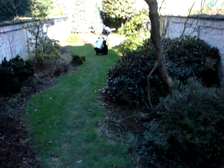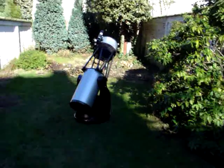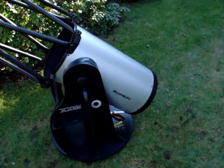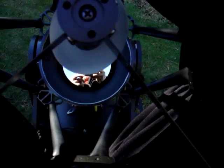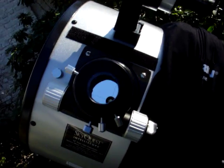Okay, this is Antwerp, where I live. In the garden, I put the Orion Dobson telescope in its place, and this is what it looks like. It's 30 centimeters wide, the diameter. And when you look through the tube, this is what you find. I also set the eyepiece in such a way that you could look right through it. So it's as good as it ever was.